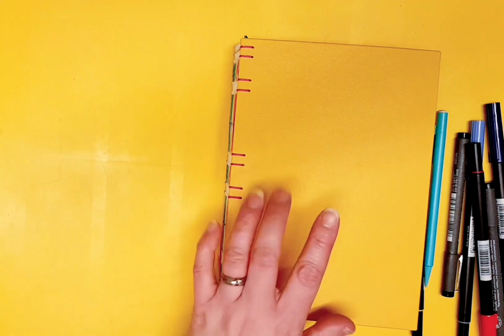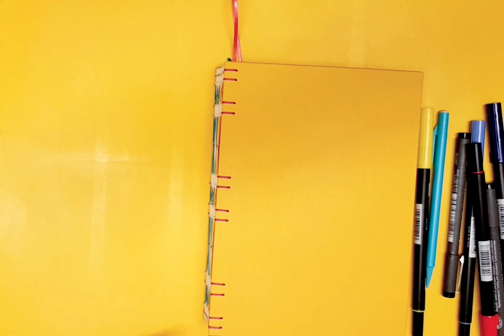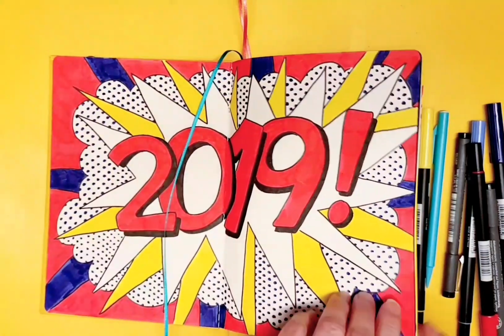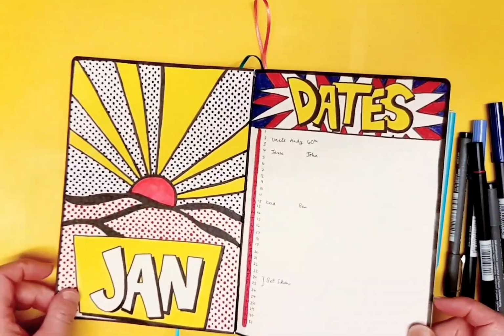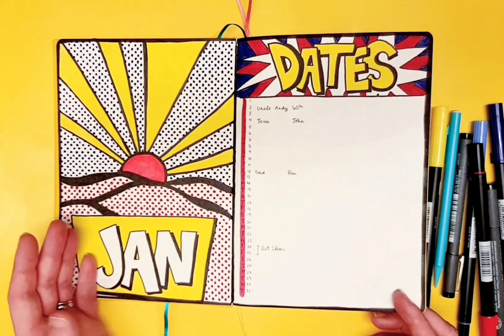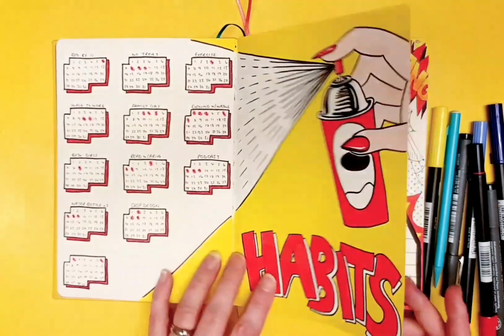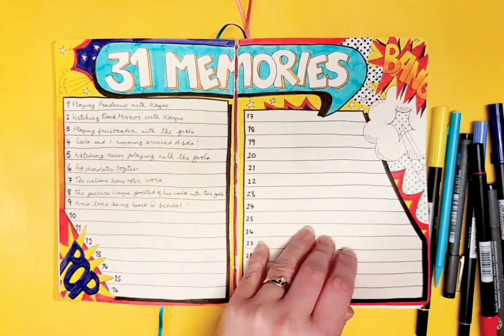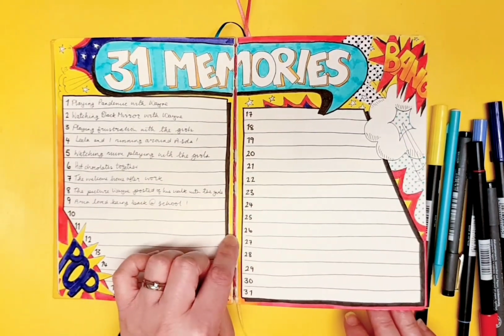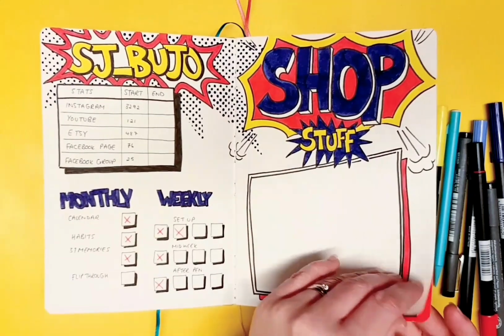So this is my new journal. If you haven't seen my previous video, I've gone for a citrus book bindery journal this year. I can show you my progress so far, so for January. So here's my January cover page and calendar. And then I have my habit tracker, my memory page. I've gone for memories this month instead of gratitude. My shop and my Instagram tracker.